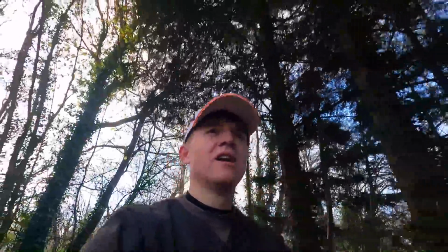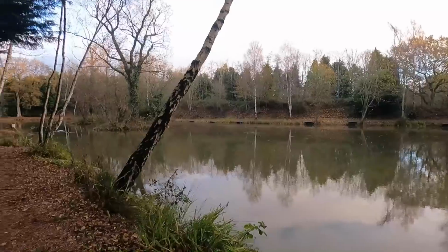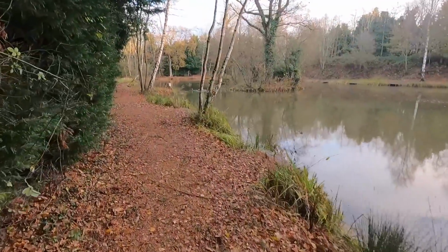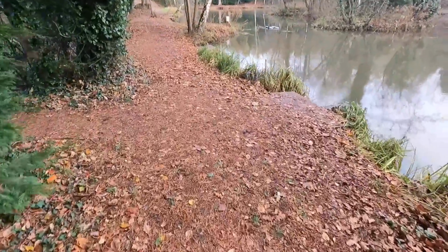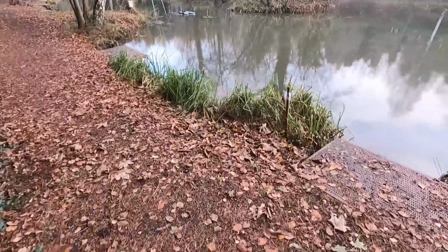Right, so we have drawn, and I think we've drawn a good peg. We've drawn peg 1 on the Oaks Lake, which is what we walked around earlier, but on the other bank this time. And I think we're here. I'm hoping so. Yeah, this is peg 1.